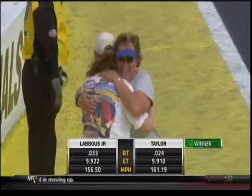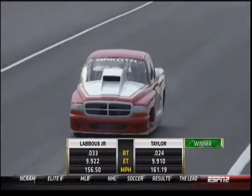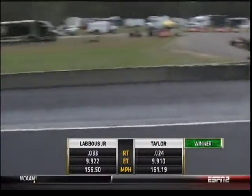Sorry, Mom, maybe next year. John Taylor is going to get the win. Neither driver great on the reaction timer. 991 to a 992. John Taylor wins his first.